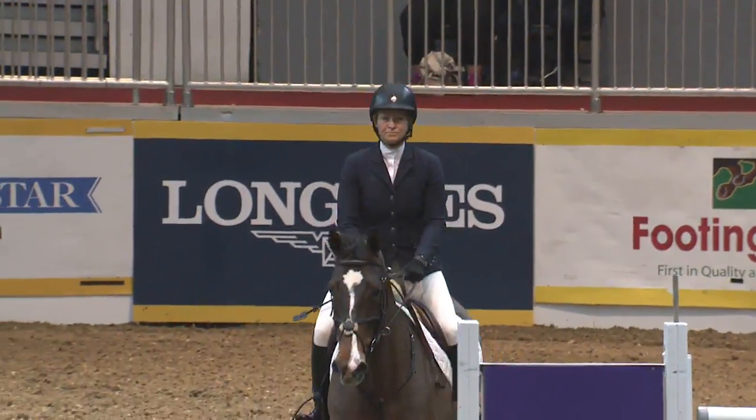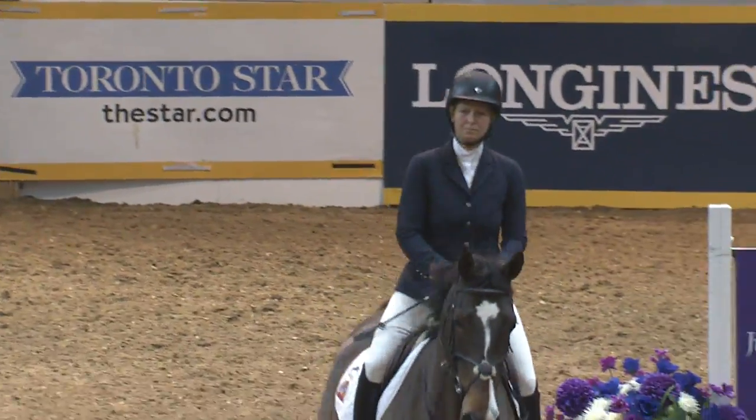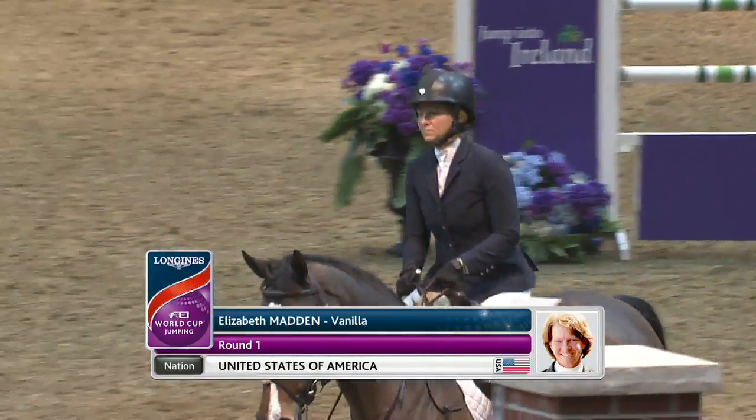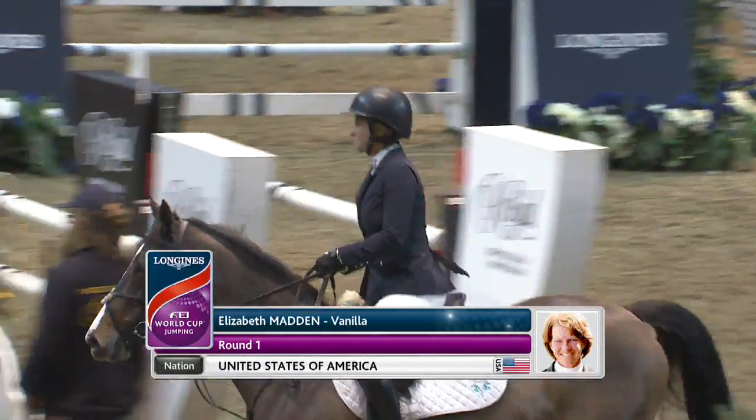Well, we're down to just 5 remaining, folks, and we're still looking for a new change at the top there. 59.83 is that target time. Only 2 clears in our Weston Canadian Open so far.